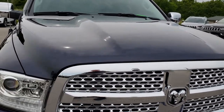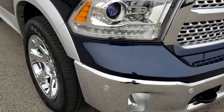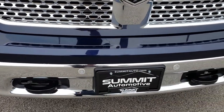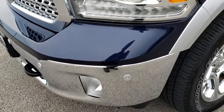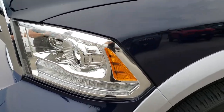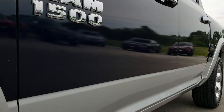5'7" short box. This truck has the 5.7 liter legendary Hemi motor from this HD video. You will be able to tell that this truck is extremely clean all the way around, inside and out. No dents or dings on the front bumper. Has the front sonar, factory fog lights, projector lamp headlamps, the LED running lights. True blue metallic is the color, over bright silver.